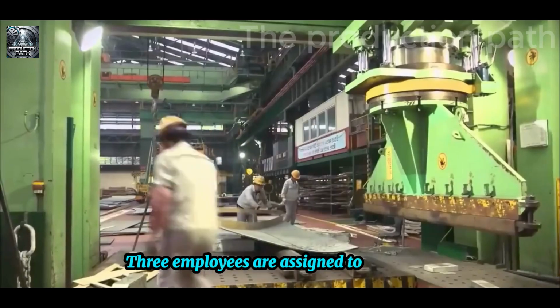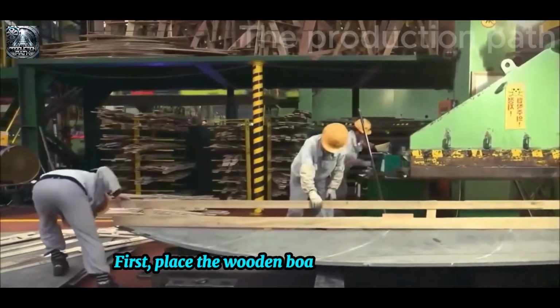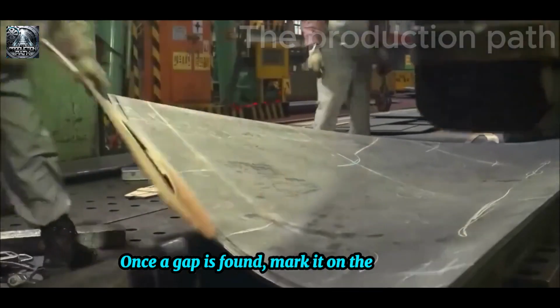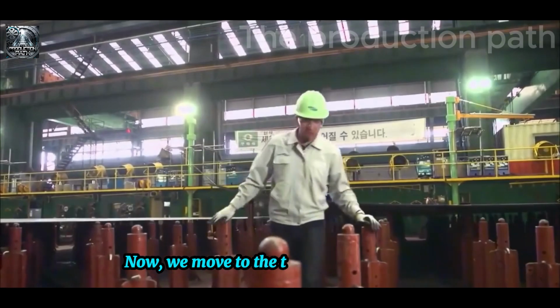3 employees are assigned to the post. 2 measure while 1 controls the machine. First, place the wooden board on the surface. Move it forward in a gradual manner and observe. Once a gap is found, mark it on the surface. Then adjust its shape using hydraulic pressure. Now, we move to the 3rd step, welding.